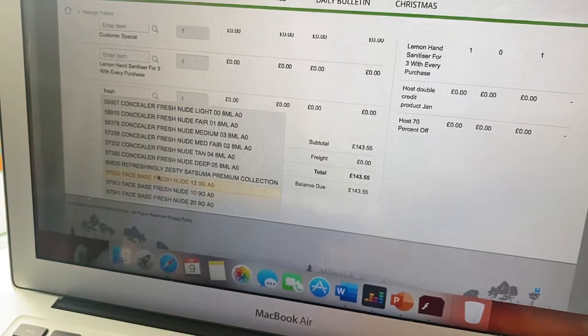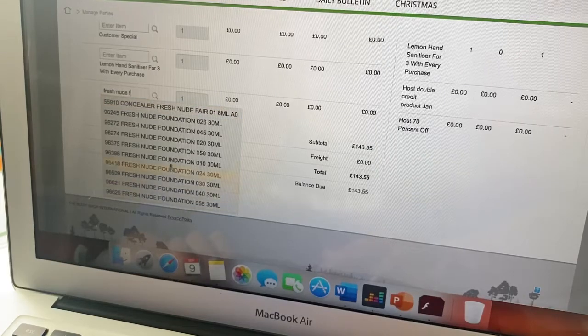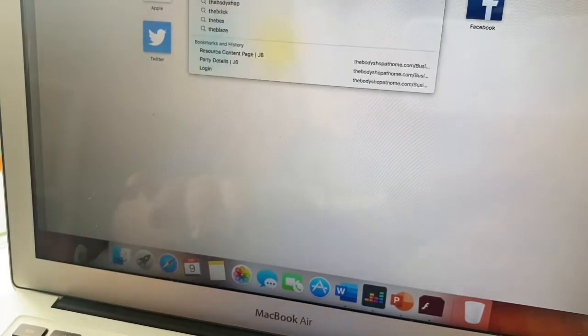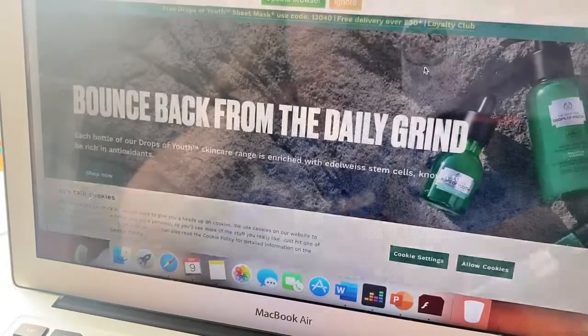and then I definitely need a Fresh Nude foundation because I've just run out of my foundation. So Fresh Nude foundation, and I believe, is it 010 or 020? Let's have a look. I'll go on the Body Shop website because my catalogue link isn't saved.